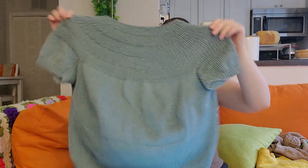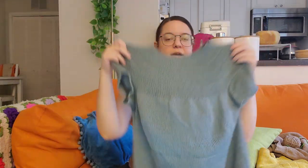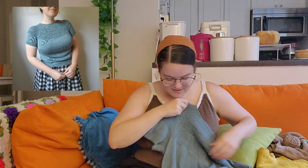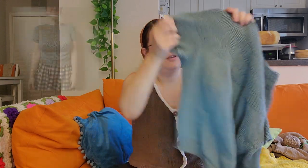This is sage. So anyway, I bought this yarn and I was like, I'm going to make another Anker summer shirt with it. And so I did. So here it is. And as you can see in the pictures that I'll put up, it fits extremely well because I added bust darts. Magical, magical bust darts. So here they are.